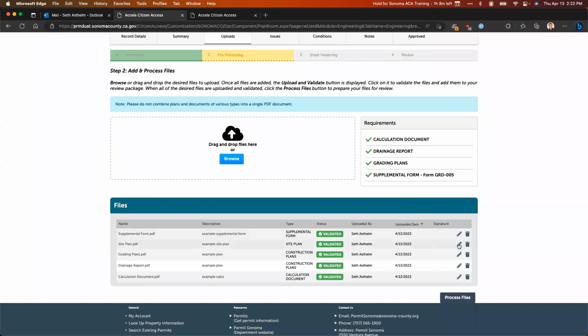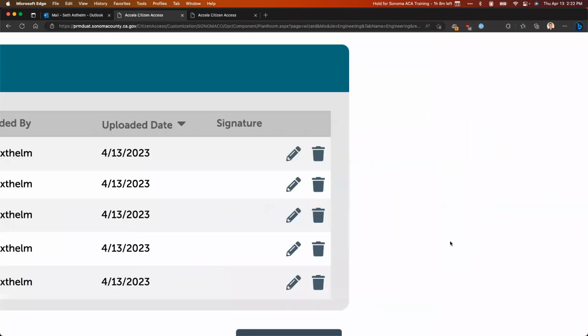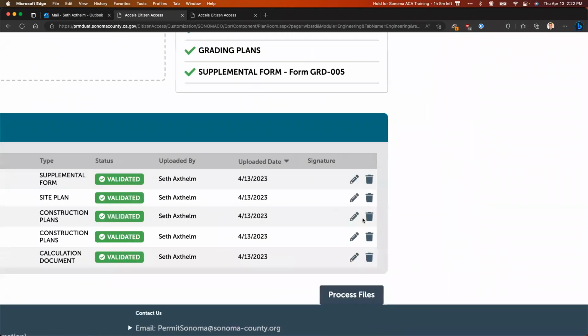Now, if we want to take another look, we saw earlier that on the far right, there's a trash can icon, and we use that to remove a file that had issues that we wanted to replace. So we can remove files from a review package if we need to swap out a file, for example.